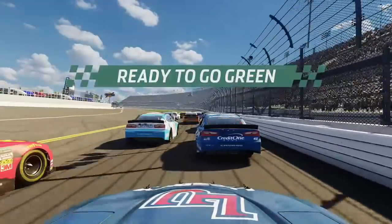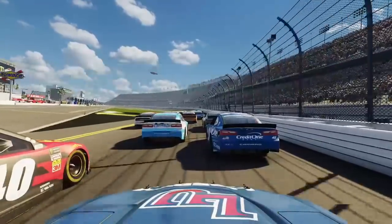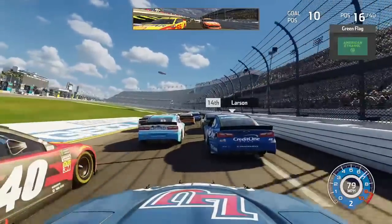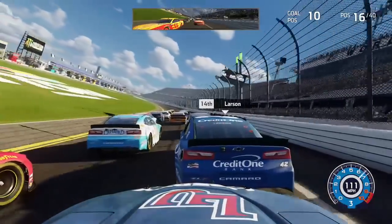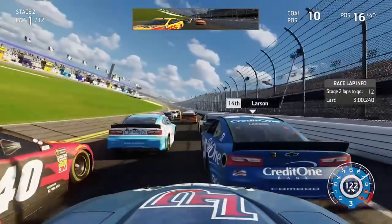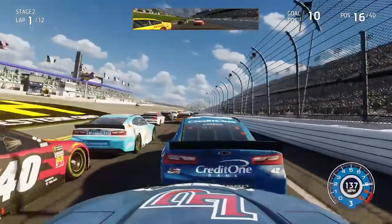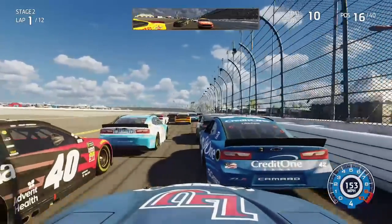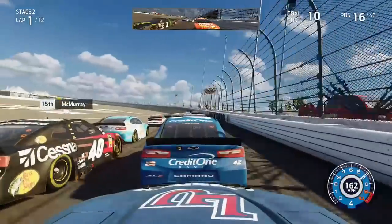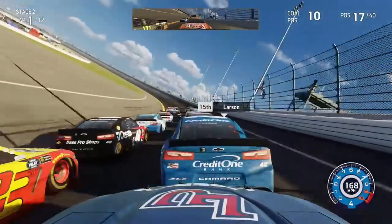stage 2. But we're ready to go green alongside Jamie McMurray as the green flag is out, and stage 2 is officially underway behind the 42 of Kyle Larson, getting close to his back bumper. Not a great restart for the car in front of him of Parker Kligerman as we head down the long straightaway towards turns 1 and 2. Joey Logano there on the back bumper of the 40 of McMurray. He just won the first stage of the season as we come through turns 1 and 2.